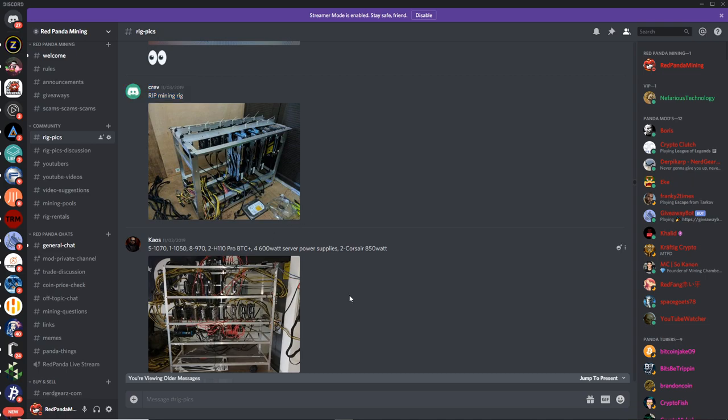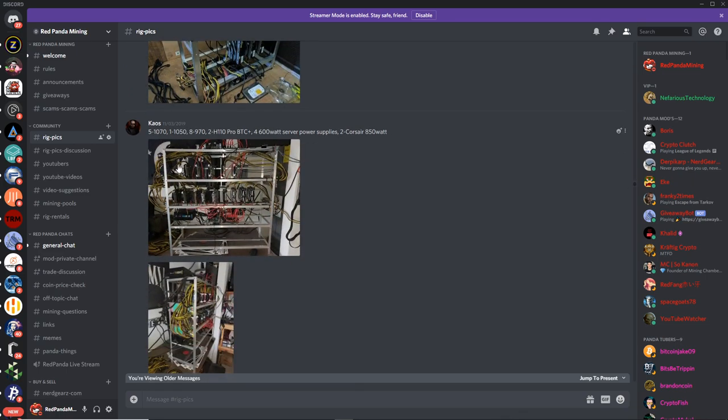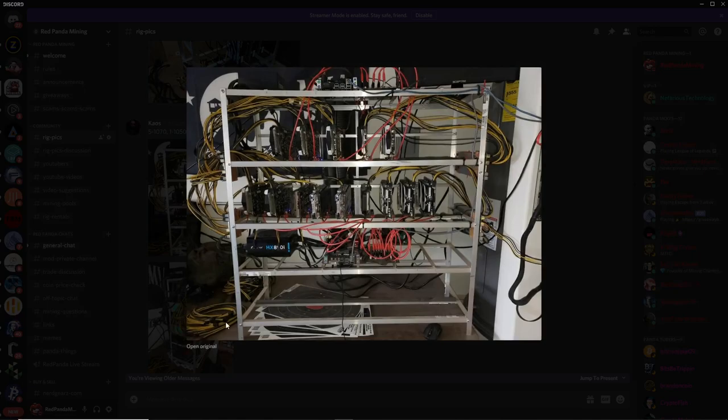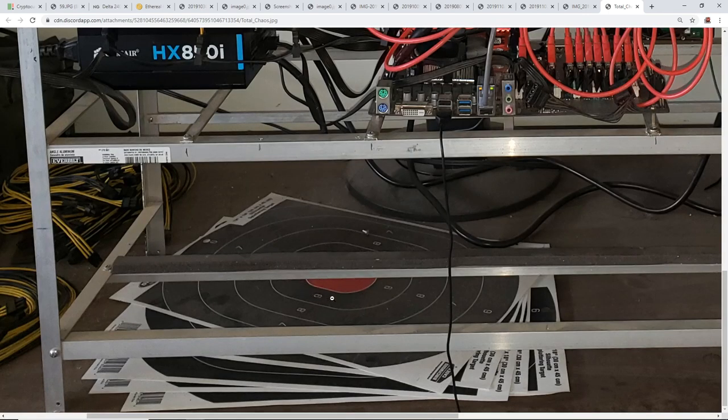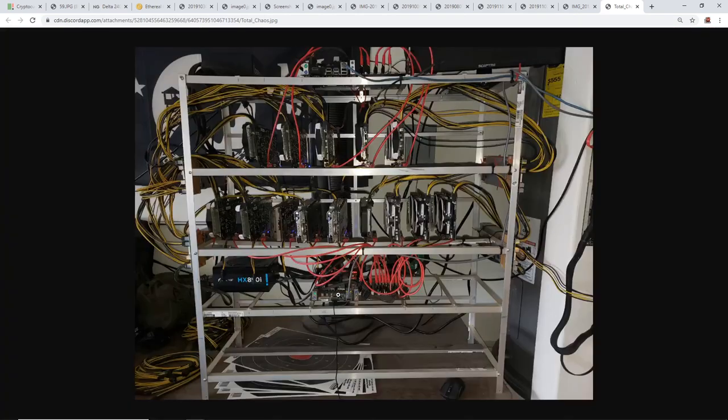Thanks so much. Chaos. All right, next up we got Chaos: 5 GTX 1070s, 1 1050, and 8 970s. Ooh, a little bit older cards. Okay, so custom aluminum frame. It looks like it's bending a little bit. That's kind of scary. And some MSI Gaming Edition cards, and looks like you're using the ASRock BTC Plus Pro motherboard. Very nice. Looks like you got some bullseye stuff going down here. Is this for shooting? This is like for guns or something, right?